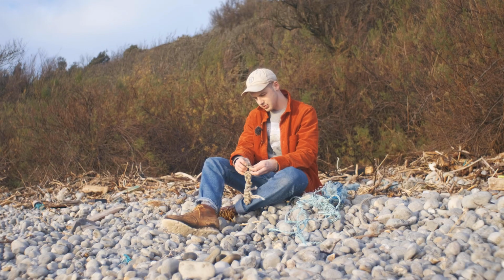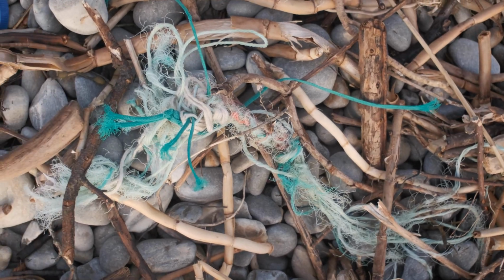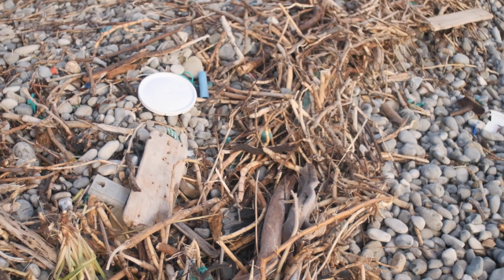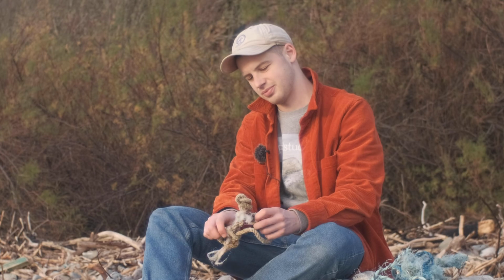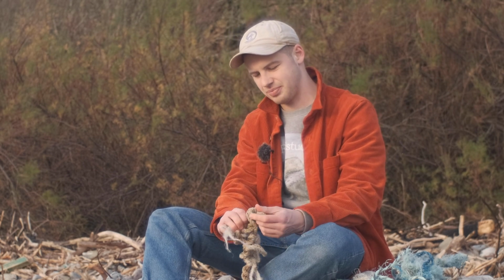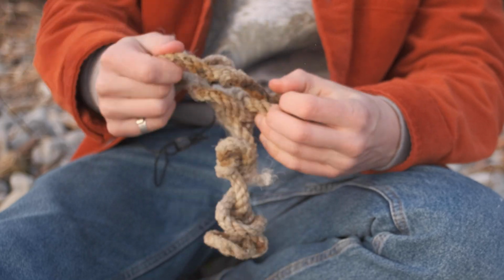They call them sea puzzles. These little solvable things that the sea throws up. It's a sequence of knots. There's something really quite therapeutic about it. I think it's important, especially on days like today, to get out there and find something solvable.